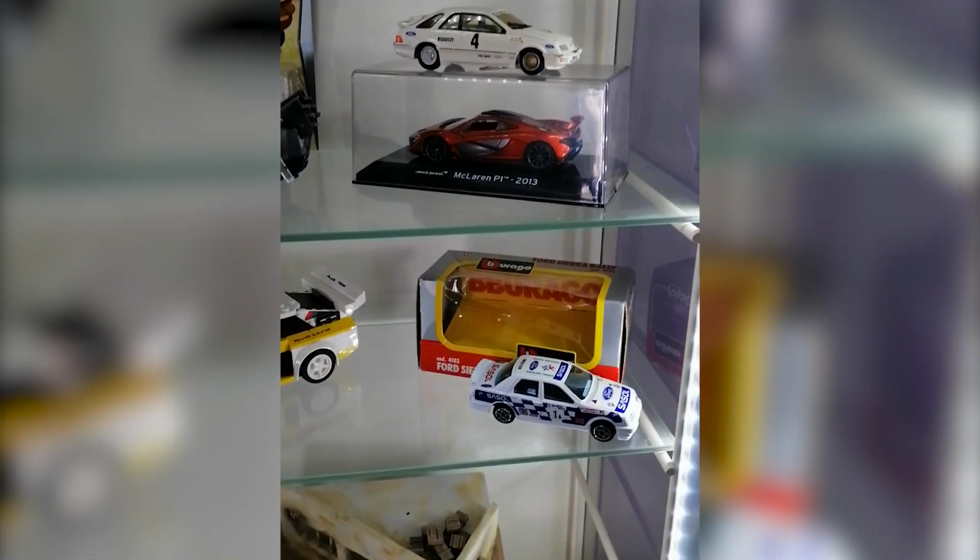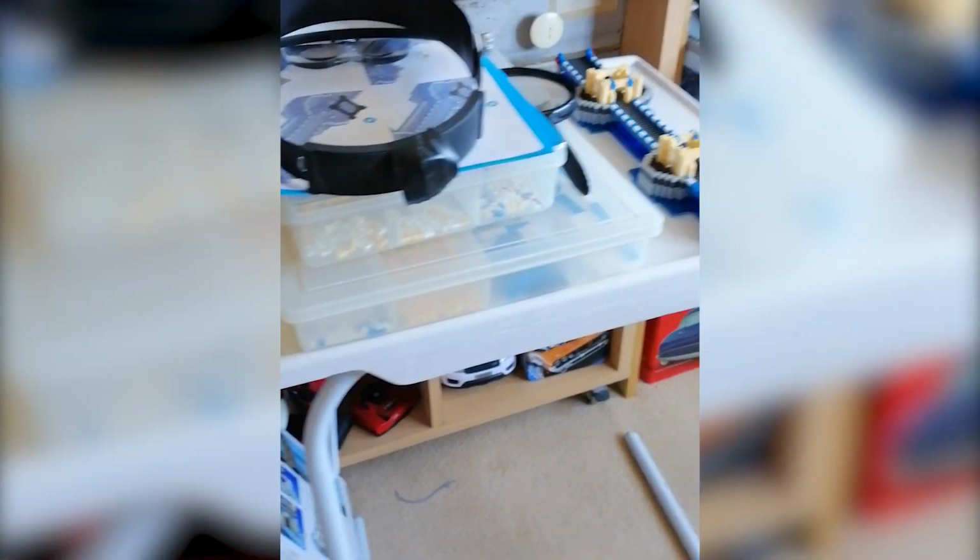So, yeah. That's my man cave and hobby room, bedroom, and my son's layout. There goes more storage. That's all Lego in those cases. That's all more Lego.